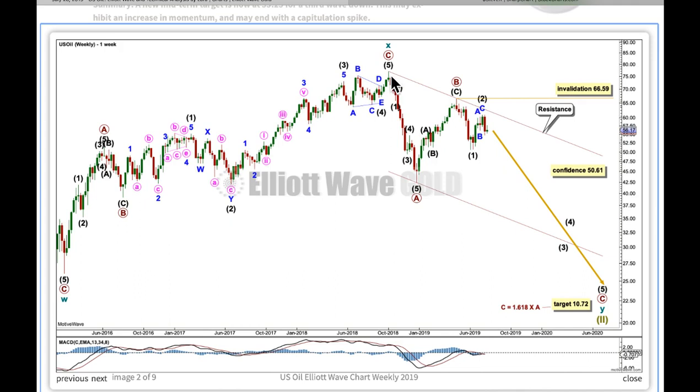If cycle wave Y begins here, then primary A may be complete, primary B, a zigzag, may be complete, primary C beginning with intermediate waves 1 and 2 most likely now complete. If intermediate 2 moves any higher, I would expect it to find really strong resistance at this trend line, but technically it may not move beyond the start of 1 above the invalidation point. The target here is the same as on the last monthly chart.